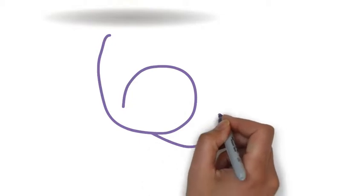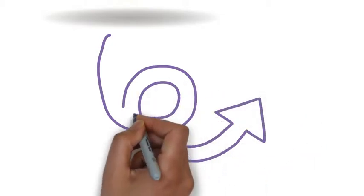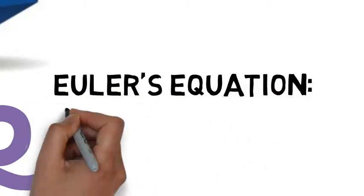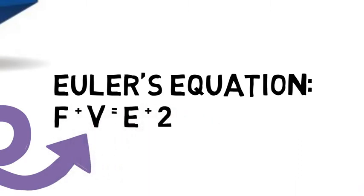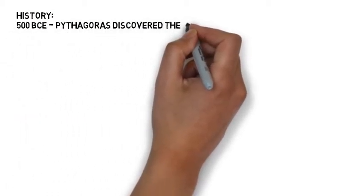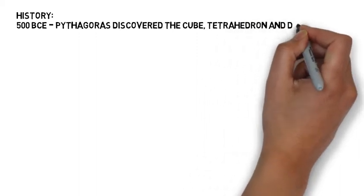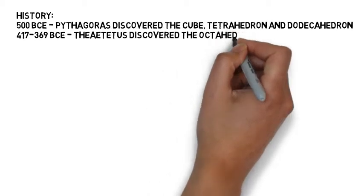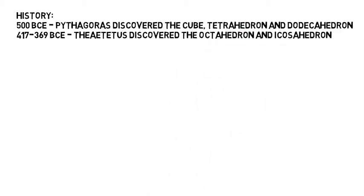For example, the cube is a Platonic solid as each face is the same size and 3 squares meet at every vertex. Each Platonic solid also obeys Euler's relationship of number of faces plus number of vertices equals number of edges plus 2. There is little account of who and when the solids were discovered, but it is theorized that Pythagoras in the 500s BCE knew of the cube, tetrahedron and dodecahedron, and that the Athenian mathematician Theaetetus was the first to discuss the octahedron and the icosahedron.